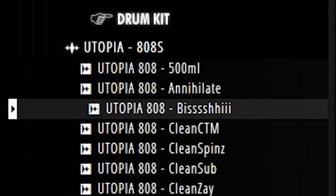I need a bassline real quick. There's a couple of alien 808s in there. I don't know if I have the facilities to use them though, so I might just go for a simple one.